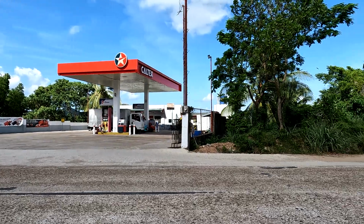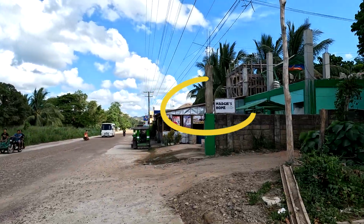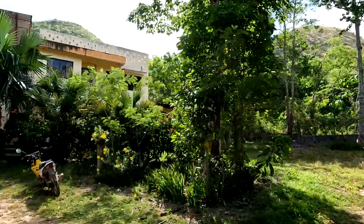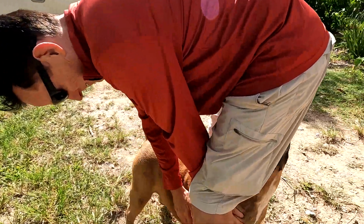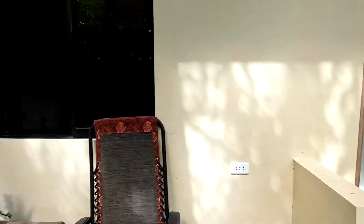That's Caltex, and right across the way is Margie's home. It's a very beautiful mountain over there. Steady, don't jump. Yeah, so it's more or less it.